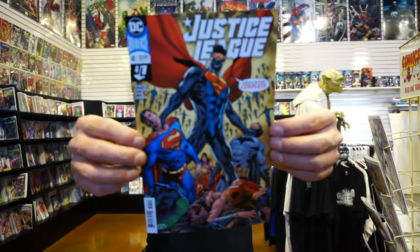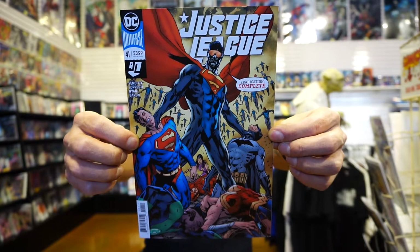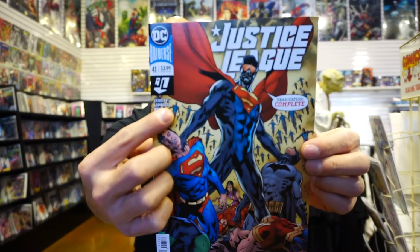Now, the next one I have here, guys, I've been increasing my DC books, is Justice League issue number 41. I did get issue 40 read. I thought it was really good. The reason I started pulling this is because of the writer here. You can see right there is Robert Venditti is doing the writing here. He's been writing Hawkman, which I jumped on issue 10 of that, and I've really enjoyed it. So, seeing what he's done there with Hawkman, I decided, you know what, when he's taken over Justice League, I'm going to pull it and read it for at least maybe 10 issues or so.